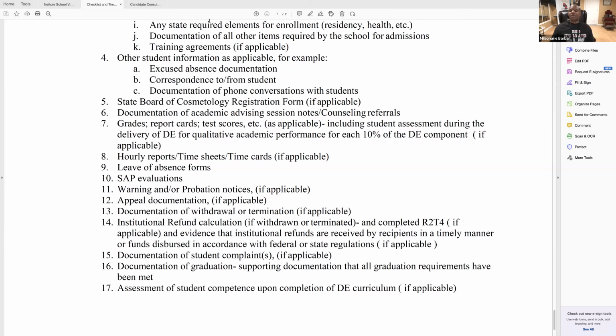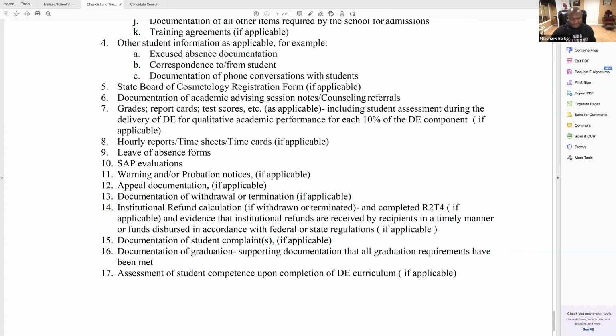Because they're going to threaten you. Well, I'm going to call the Department of Education. You stealing my money. You're going to hear all kinds of crap, especially when you're dealing with these folks. You're going to go through all types of stuff. So I'm forewarning you all beforehand. Now, let's see what else. Leave of absence forms. You have that in your back office.